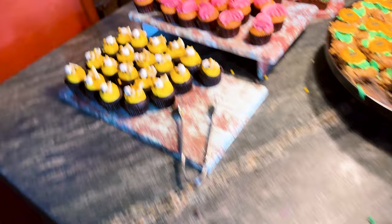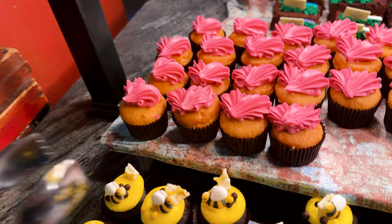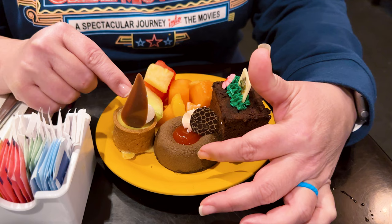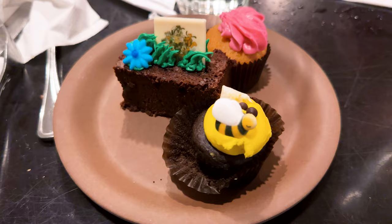We have over here baby bee cupcakes. Look how cute that is. Baby flamingo cupcakes, which are these right here. We're gonna grab one to give it a try. We have the Fab Five brownie, the chocolate mousse tart, the pineapple chocolate mousse, and the tart, and then you got fruits. You definitely got more than what I got on my plate, so we're going to go ahead and try those out, see how they are.